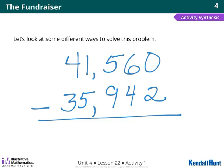That's illegal. I have to borrow from that 6, right? 6 becomes a 5. Carry the 1. What's 10 minus 2? 8. 5 minus 4? 1. 5 minus 9? Can't do it. So I borrow. 15 minus 9?